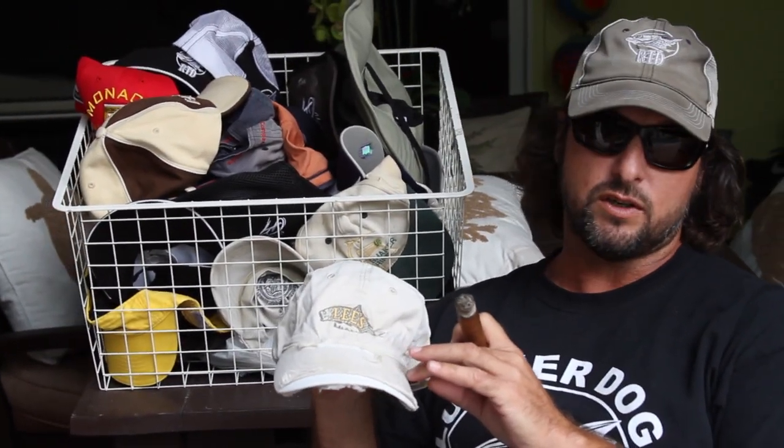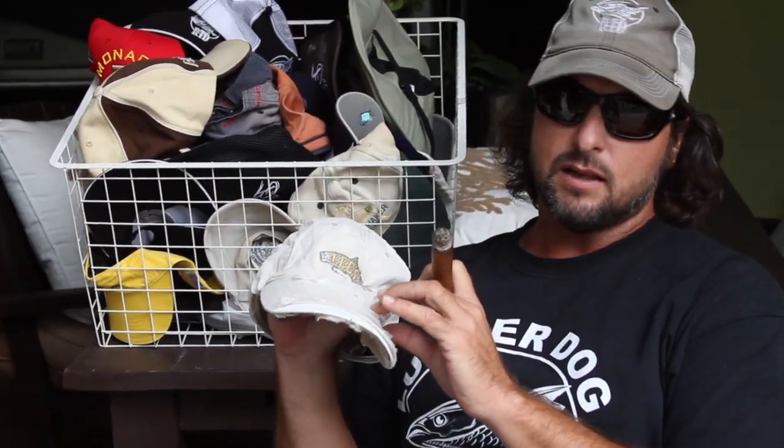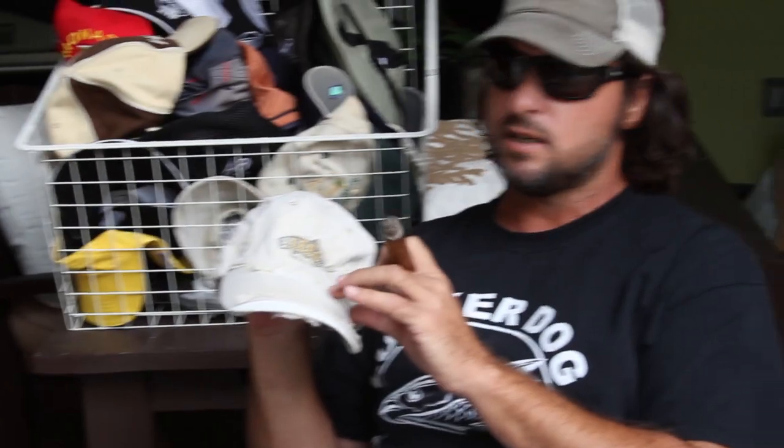Now look, when you're out there snook fishing on those bridges, you're down at the beach, you're at the jetty, you're doing some happy baiting, I've seen a lot of you guys checking out people's braid. I've seen a lot of you guys checking out people's combos. That don't tell you nothing. Take a look at their hat.